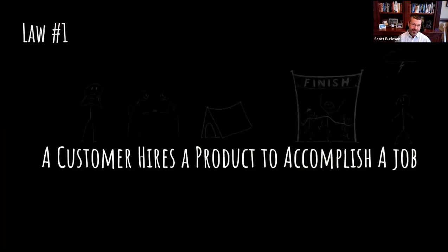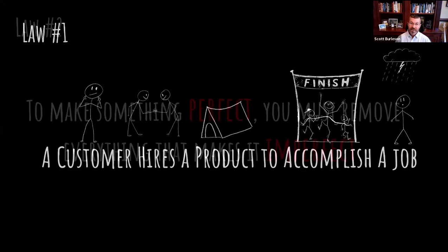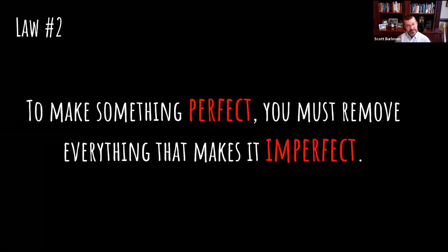There's so much in this statement because it helps us remember we need to think way beyond our technologies and the stuff we make and our brands. Who are we innovating for? It really clarifies that relationship between the customer and the product. They're hiring it. They could hire a product, a service, or software. They're hiring it to do what? Help them to accomplish a job. And once we understand the job and who we're innovating for, and we have our product in proper perspective, we know that to make something perfect, we must remove everything that makes it imperfect.